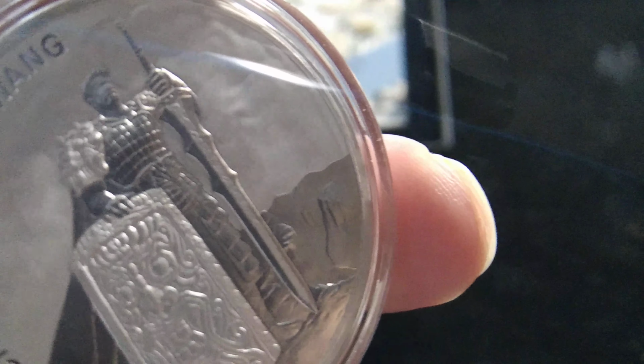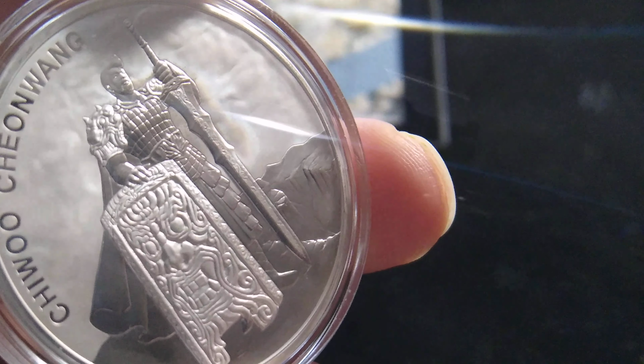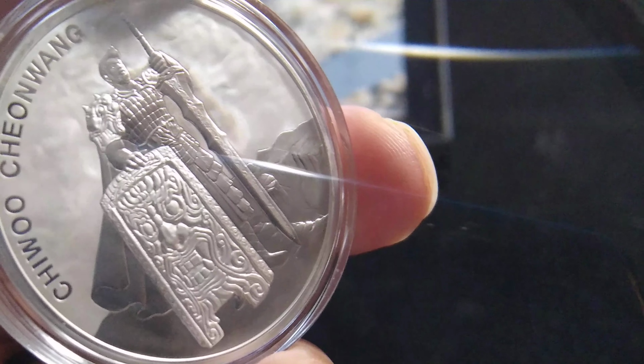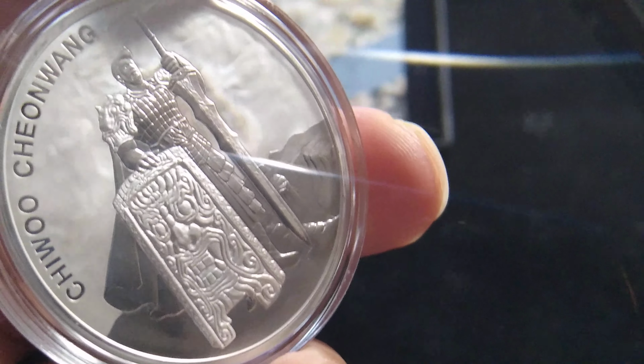There we go. Beautiful, beautiful coin. Metal. It's metal. Man, I bought it because I really like those. I really like the shields.